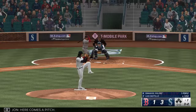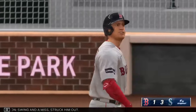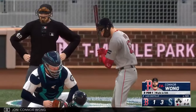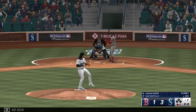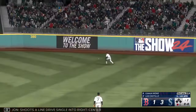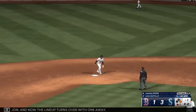Here comes a pitch. Chase the fastball up the ladder for strike three. Connor Wong up next for the Red Sox. Shoots a line drive single into right center. And now the lineup turns over with one away.